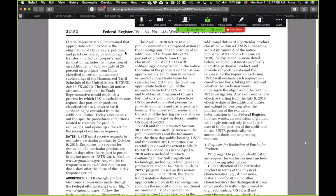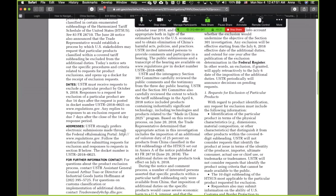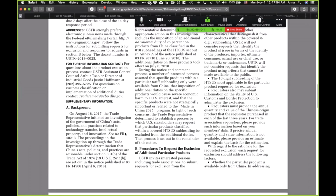Tariff Schedule of the United States, HTS US, 83 FR 28710. The June 20th notice also announced that the trade representative would establish a process by which US stakeholders may request that particular products classified within the covered tariff subheading be excluded from additional duties. Today's notice sets out the specific procedures and criteria related to the requests for product exclusions and opens up a docket for the receipt of exclusion requests. Dates: any replies or responses to the exclusion request must be received by October 9th.